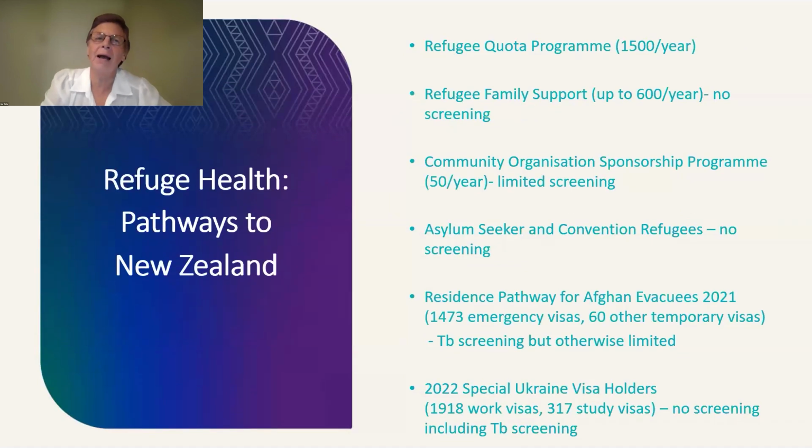So you might say, well, I don't need to worry too much about refugees. They're all seen in the refugee program, and so they've all been sorted before they come to us, but that's not entirely true. Certainly we have about 1,500 refugees coming through that program, and they are mostly given good medical care before they come out to the different communities around New Zealand, and you will get a good handover with help on what still needs to be done. Sometimes all their medical problems haven't been sorted before they come to you.